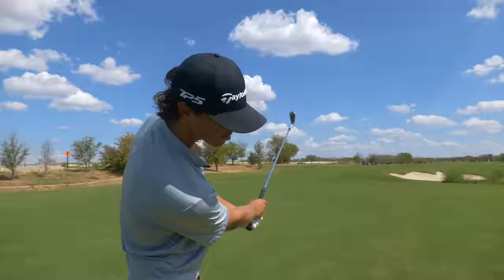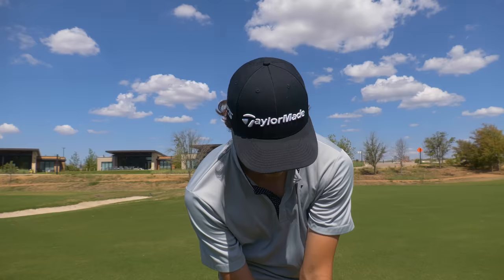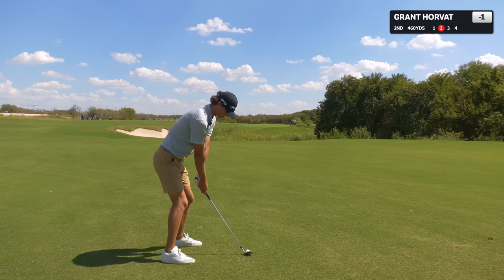We're playing through here, so we gotta play quick. 112 to the pin. Okay, I'm gonna go full 52 right at it. All right.